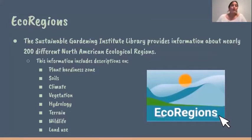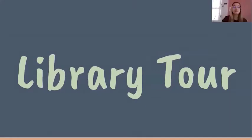The Sustainable Gardening Institute's library provides information about nearly 200 different North American ecological regions. This information includes description on plant hardiness zone, soils, climate, vegetation, hydrology, terrain, wildlife, and land use. So we're now going to stop for a tour of the library, a virtual tour, of course. I'm going to stop sharing my screen and then share it again with the video.